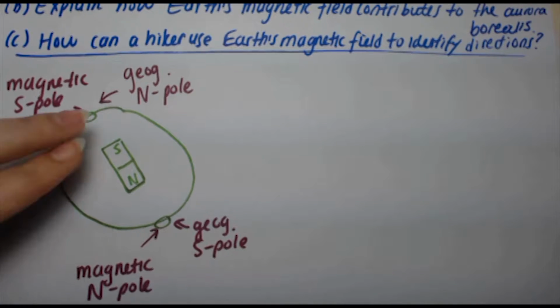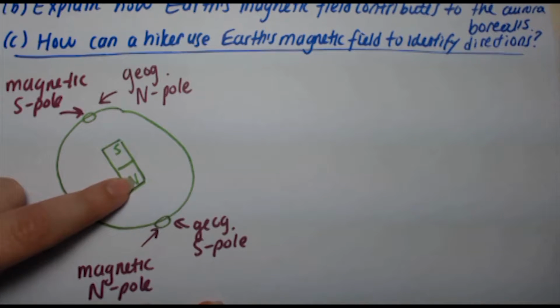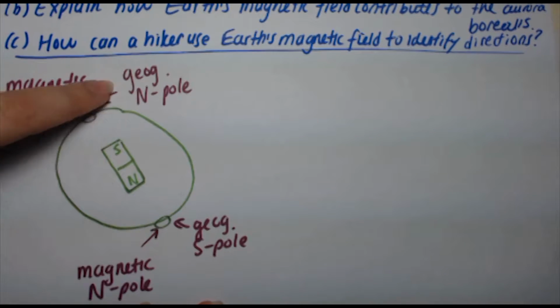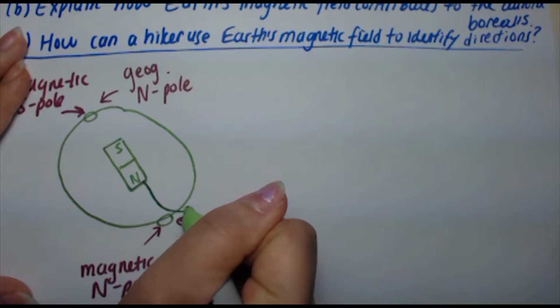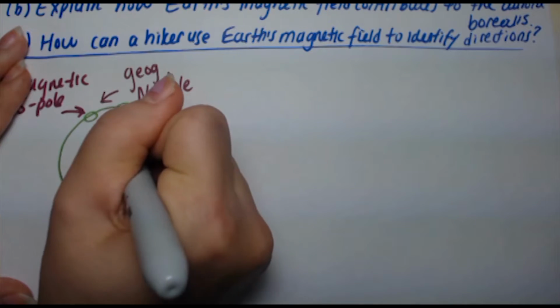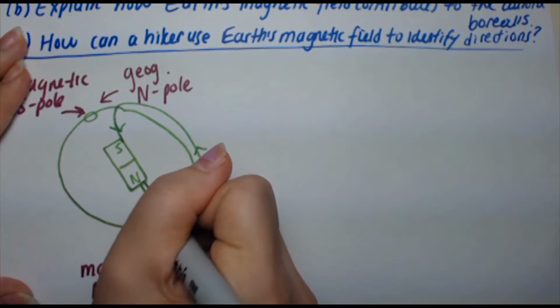So if we do consider the Earth's magnetic field to be that of a bar magnet, like I said earlier, the magnetic field lines come out of the north and they go into the south. So let's try to sketch some of those. It comes out of north, goes into the south. And you can draw a few lines like that.